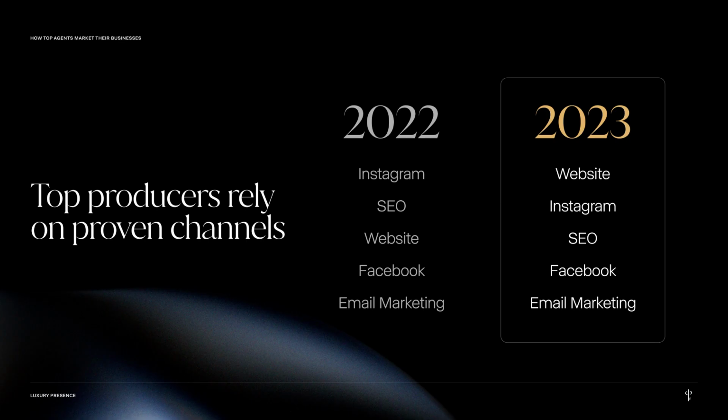We also asked agents to stack rank marketing channels based on the importance to their business. And the 5 channels that received the highest rankings were website, Instagram, SEO, Facebook, and email marketing. I call these the big five. They are table stakes at this point. If you're running a successful real estate business, you really should be focused on all five of these.